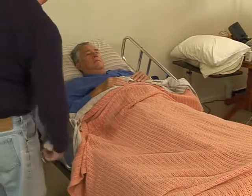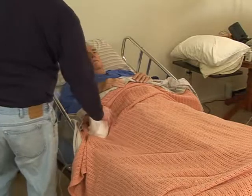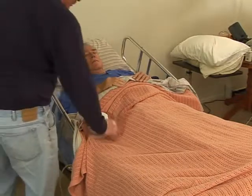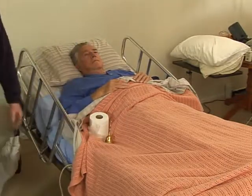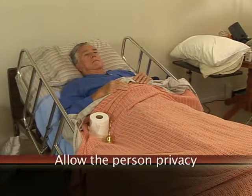Elevate the head of the bed approximately 30 degrees to a semi-sitting position. Place toilet paper within reach and a bell or noisemaker so he can alert you when he is finished. Allow enough time for elimination. Allow the person privacy during bedpan use.